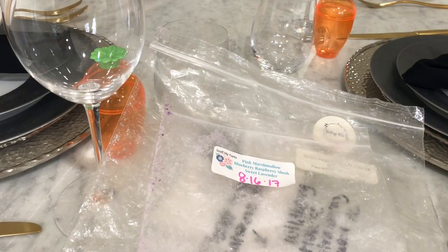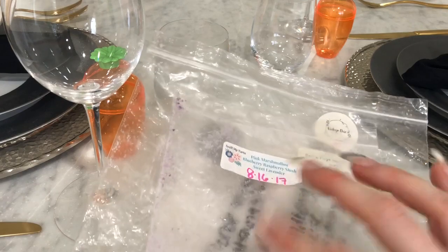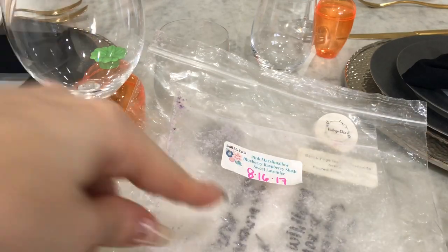And I'm OCD like that. I have to compartmentalize things. I just have to. And it kind of bothered me that I couldn't figure out where to put this. So while I enjoyed this, I wouldn't repurchase that particular scent. But it was strong and it was good.